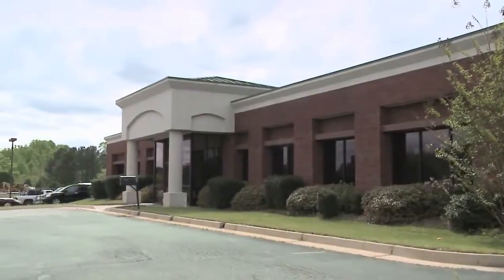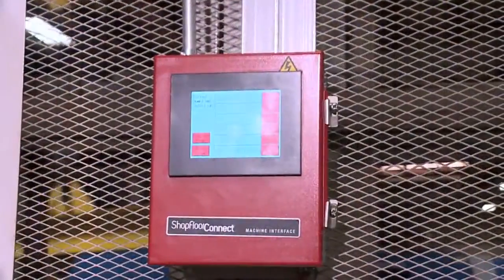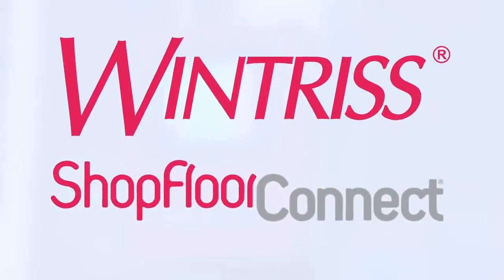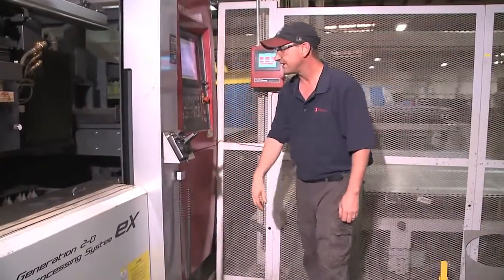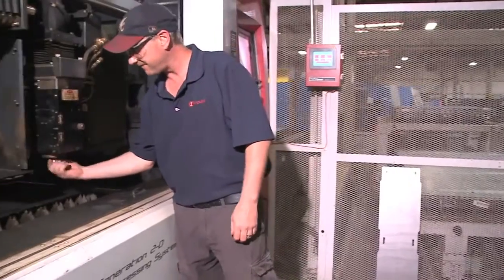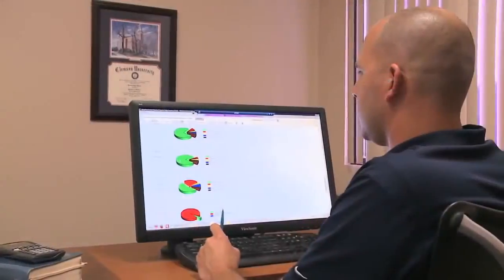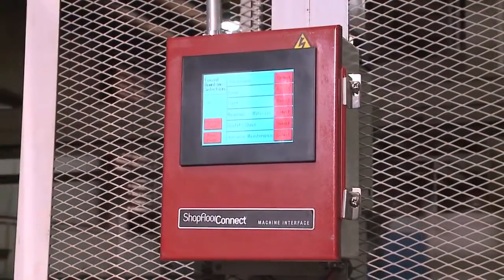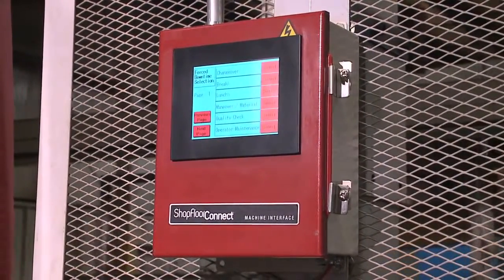With that in mind, we traveled to Dawsonville, Georgia and visited Impulse Manufacturing so we could get a first-hand look at ShopFloorConnect from the world's greatest in efficiency tracking, Wintris Controls Group. Since the 1980s, Wintris has been a leader in using the latest technology to automatically track production data from all types of manufacturing machinery, something that can be a monumental task in a typical facility. Their ShopFloorConnect software can be the difference between a manufacturing company's success or failure.